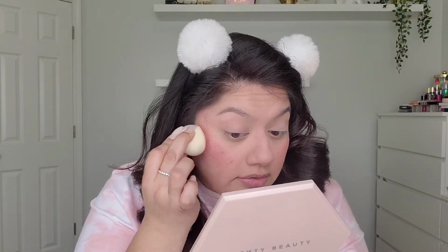Oh no. Oh no, no, no. Maybe it's not. Well, it matches my shirt, that's for sure. Dear Lord. Oh my god. So don't go over powder. It's not lifting my product. I think it's clinging. The pigment is clinging to the powder. So it's super duper pigmented.